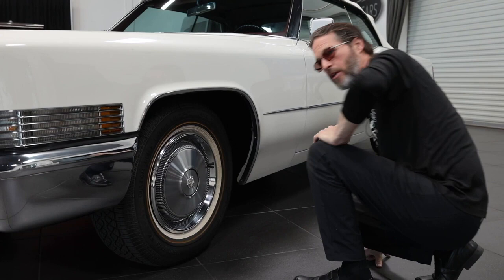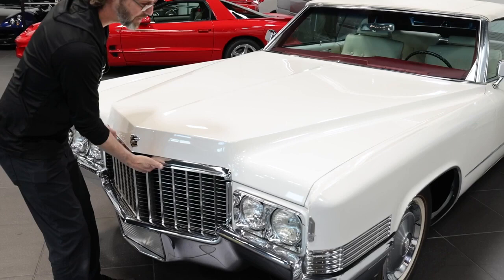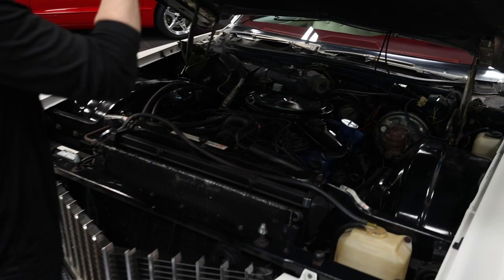All right, let's see. I'm going to pop the hood now. Wait till you see this. This is nuts. There's your 472.